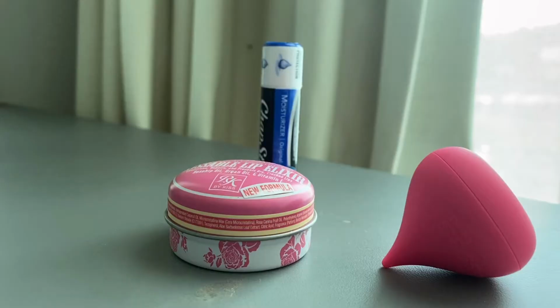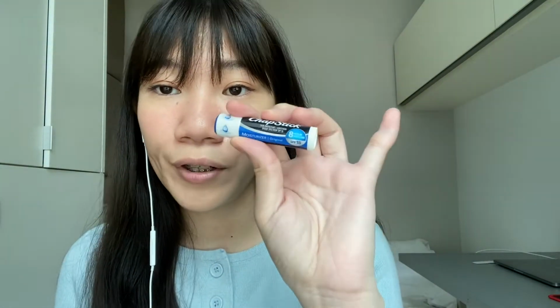So in today's video I wanted to review these 3 lip balms that I just bought pretty recently. As you can see, I'm not actually wearing anything on my lips, because that's the reason why I bought these 3 lip balms. One is from Hershey's Kisses. This is how the product looks. I don't think you can see it, but that's the logo there. Then I bought the Ruby Kisses Pot of Miracle Kissable Lip Elixir, and then I bought the normal chapstick, which is the moisturizer one.